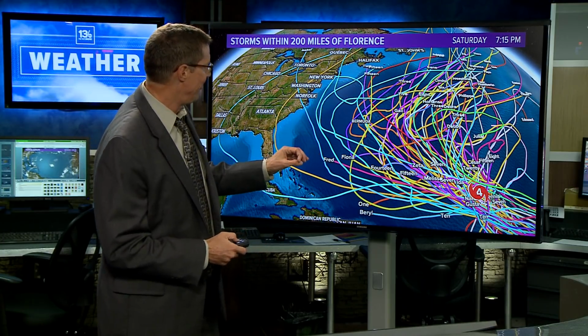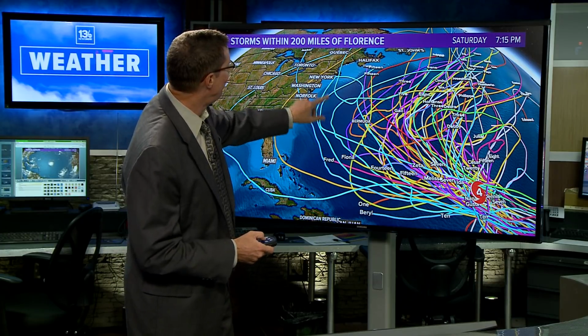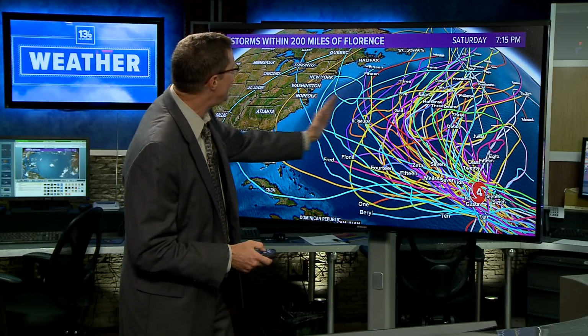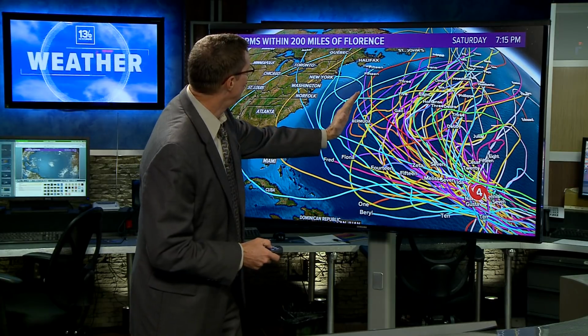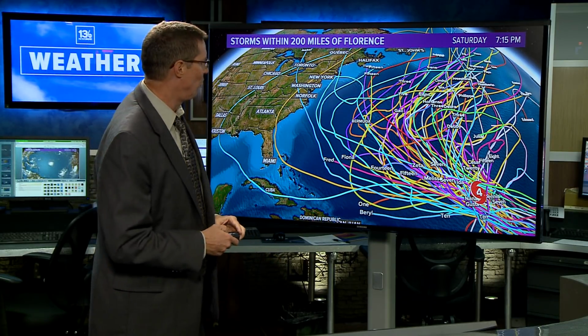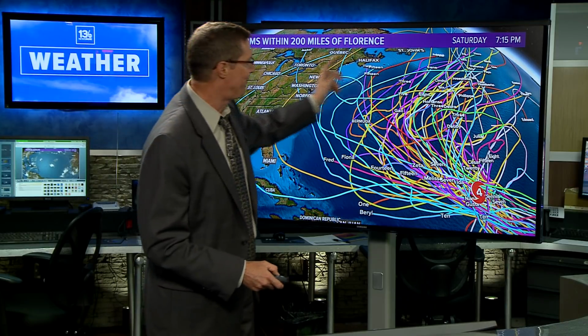Now, in this case, we're not going to say the odds are that low, certainly, because the upper level pattern is a little bit different. The fact that some of those models are bringing it a little bit closer right now, this far in advance, the most likely would probably be somewhere here, a little offshore to maybe a few hundred miles offshore. But that's something we're going to have to watch over the next week, because that would not happen for over a week from now. So an awful lot can change.